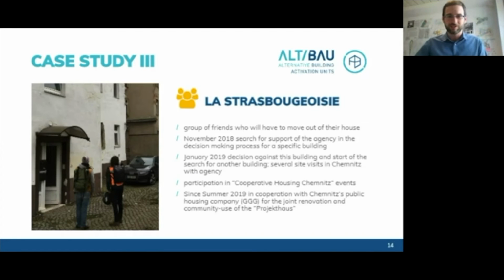And the last is an example that Niels also referred to before, one of those cooperative housing projects. I called it here La Strasbourgeoisie. It's a group of friends who decided we want to move out of our house and find a new house that we can renovate together, so we stay together. So we went through the process. We were looking for a building which looked right at the beginning, but in the end it didn't really work out. And so step by step, this group moved forward and learned more about what they wanted to do. And so we were able to connect them later on with our partner project, which is called Cooperative Housing Chemnitz, which helped them in their process of acquiring a building, now taking this project to the next level.